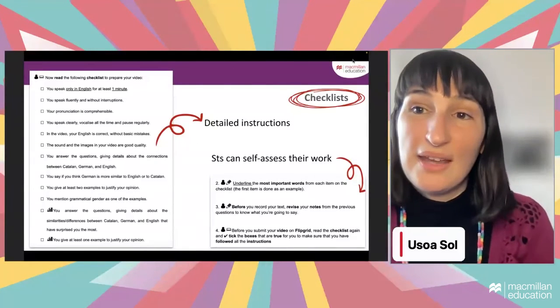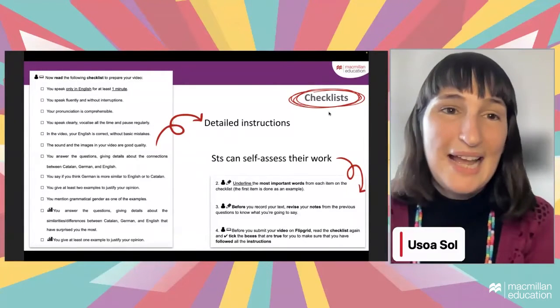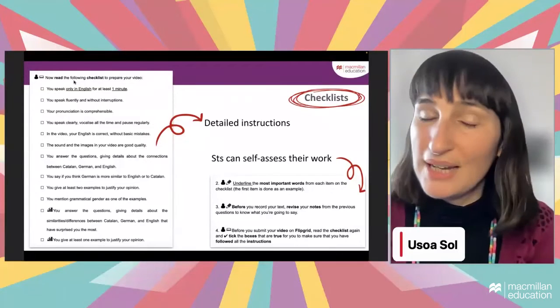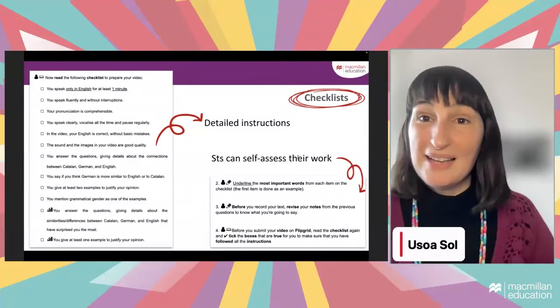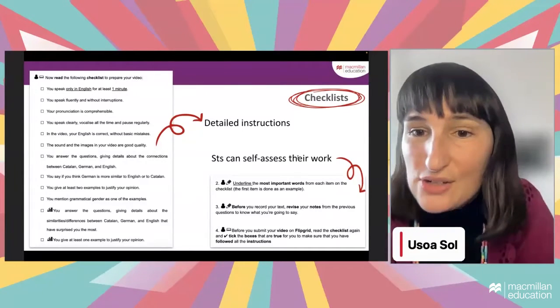One other thing are checklists. I'm a really big fan of checklists, single point checklists. So something like this, for example, Maria's saying, and students can also add their own. Exactly, this would make a great activity for the students to come up with their own icons to see what they actually understand.